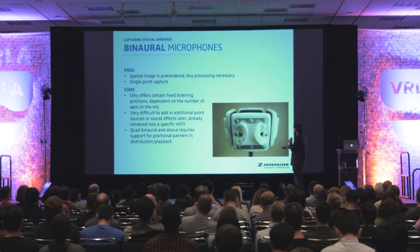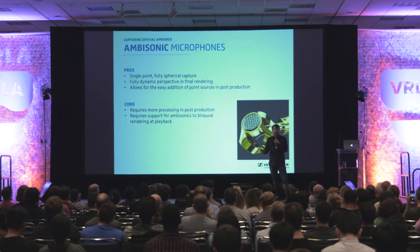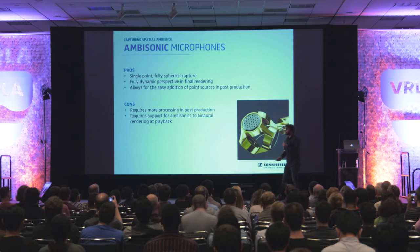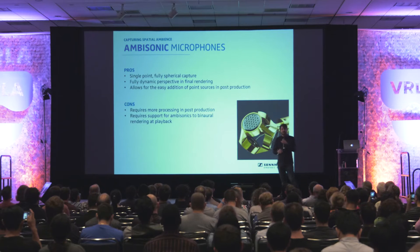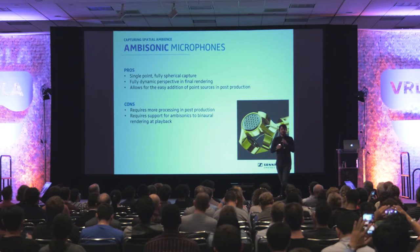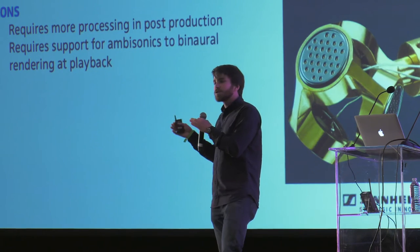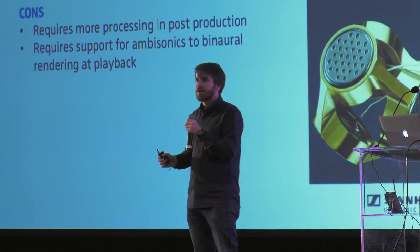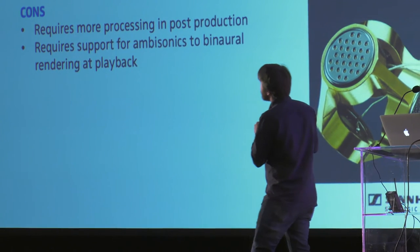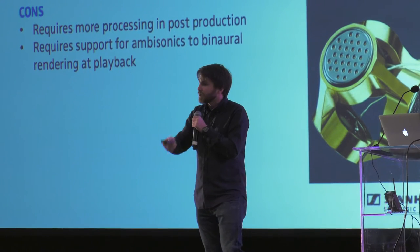So the other option are ambisonic microphones. Now these have existed since the 70s. They were kind of a solution without a problem for a long time. And what these allow you to do, these are also single point, so they can sit nicely under a camera. But these allow for fully spherical capture. So not only are you capturing single discrete points, but you're capturing all of the possibilities as the user turns their head. And unlike quad binaural microphones or binaural microphones, these microphones also collect vertical information.